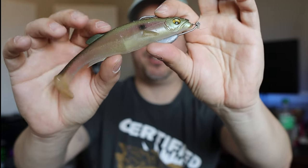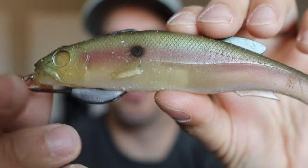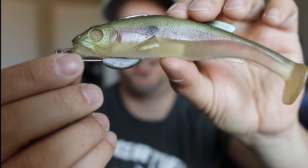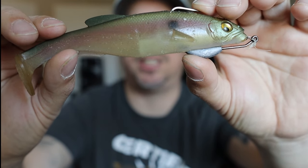This bait did damage. This bait tore him up, and the fish actually tore this bait up. Check out. Yeah, it's a little beat up. She put in work, but she caught us some decent fish.